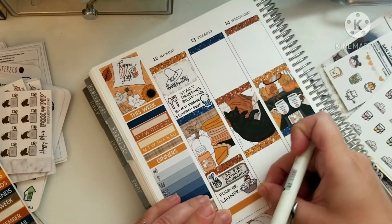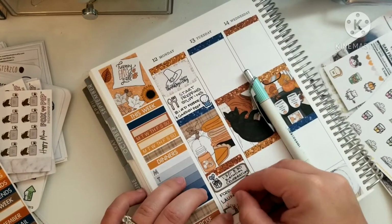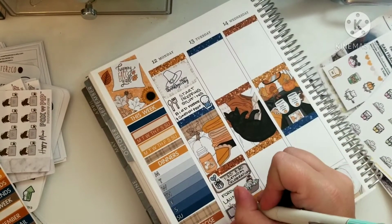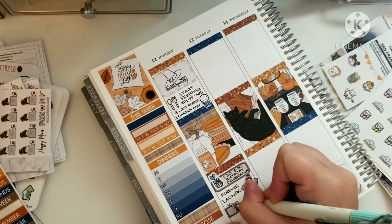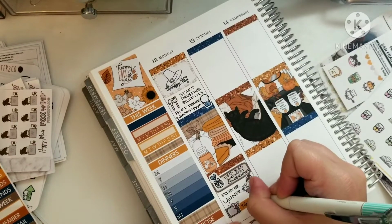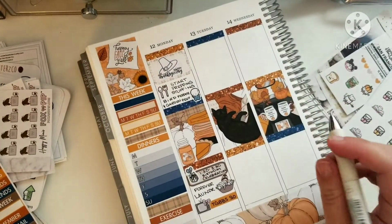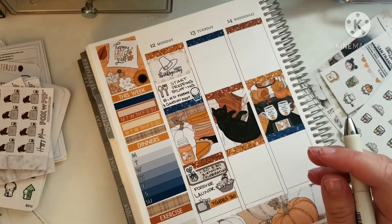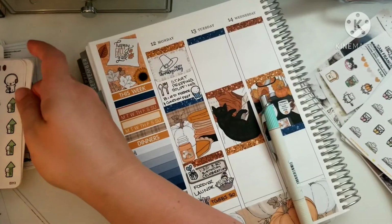So the week before, I had used this kit from Prairie Planner Co, and she has the perfect sized little things for writing everything that you need to. These ones from the Prairie Planners are still really, really good. They're just a little bit smaller, which is fine. And then I was marking the Great British Baking Show season 10, and I started doing that.